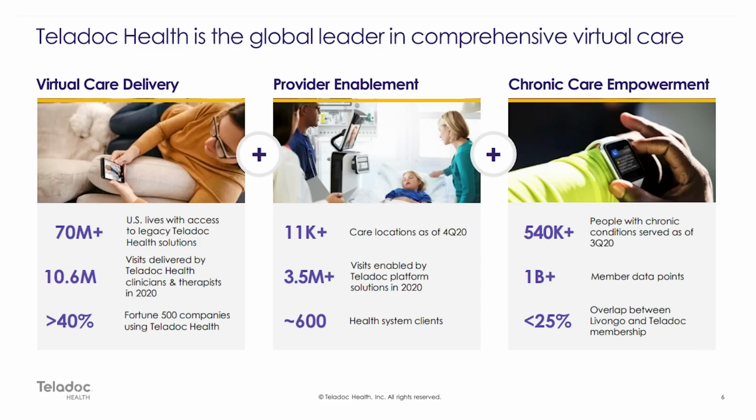Teladoc is the global leader in virtual healthcare with a provider network that covers 76 million US patients and a billion member data points, from that traditional telehealth to remote monitoring and next-generation primary care. Now, growth has slowed to 9% annually, but it's still the undisputed leader in this area. In virtual healthcare, one of my favorite growth stories. We may never get back to the pandemic level use of virtual healthcare, but it is still an unstoppable trend that's going to benefit the company long term.